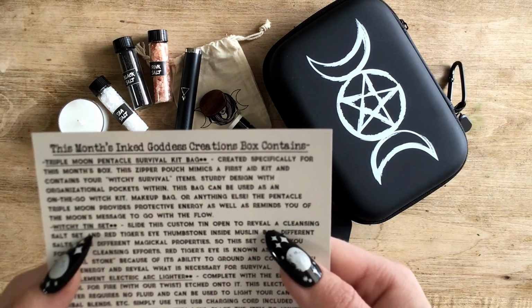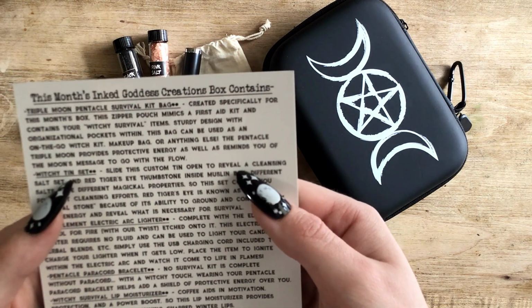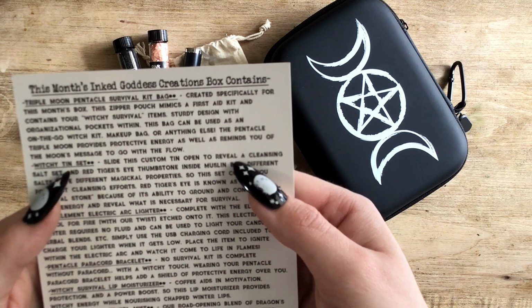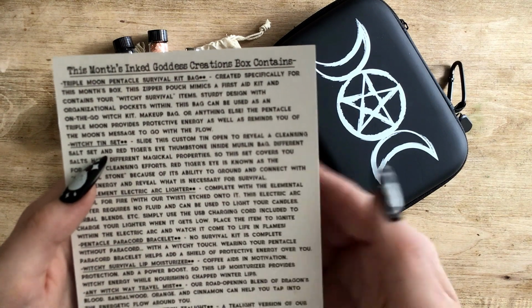It says, this bag can be used as an on-the-go witch kit, makeup bag, or anything else. The Pentacle Triple Moon provides protective energy as well as reminds you of the moon's message to go with the flow. Lovely. Next is the Witchy Tin Set.